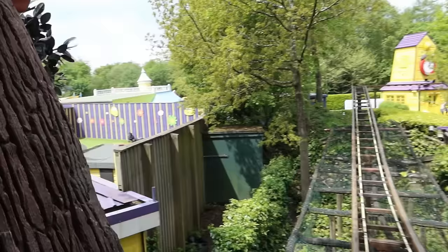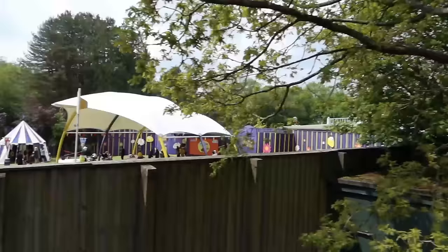There's a view over to Big Fun Showtimes. Here you have three different shows running in there at the moment. We'll show you the board later on. My personal favourite, the Teletubbies. Childhood classic.